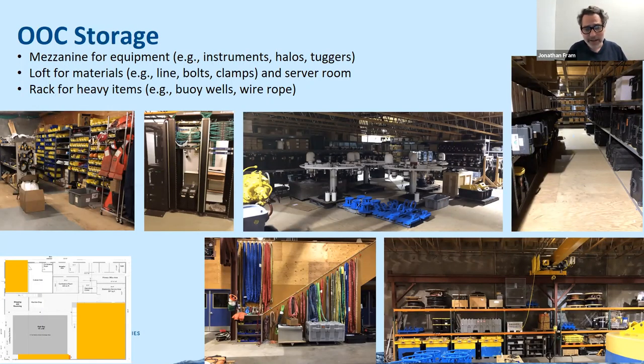So let's walk out of the glider lab over to the stairs. You can see there, we go up the stairs to the mezzanine, which is above those three labs that we just walked through. And the mezzanine is shown in the upper two panels on the right here. This is where we have our instrument cases, either empty cases for the instruments that are at sea, or cases with instruments that are ready for integration, stored and cataloged here. We also have some other larger components like the halos that you see in the center here.